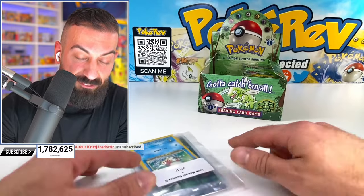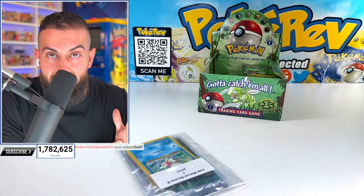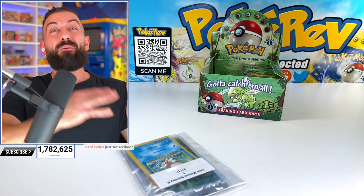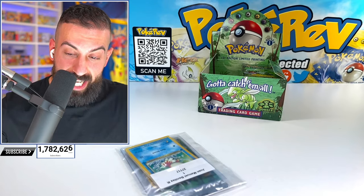I didn't think we could beat the first two. Holo Jolteon first pack. Holo Flareon second pack. Then we followed it up with another Holo Jolteon. Then we got the Holo Vaporeon. All evolution box. It's broke.